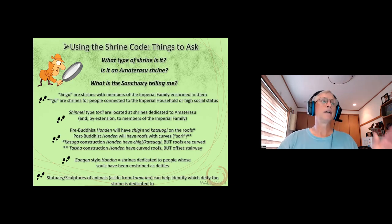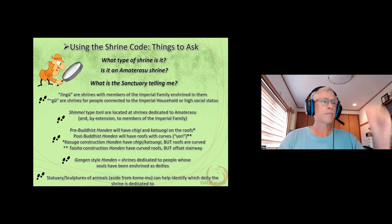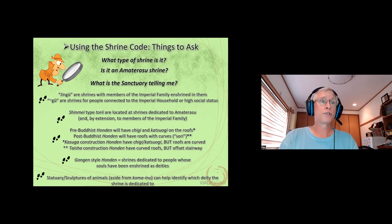So to recap, Jingu are shrines for members of the imperial family, or somebody who's of high court status. Gu are shrines for people connected to the imperial household or individuals who had high social status. Shinmei-type torii are located at shrines dedicated to Amaterasu and by extension to the members of the imperial family since they are all descended from Amaterasu.